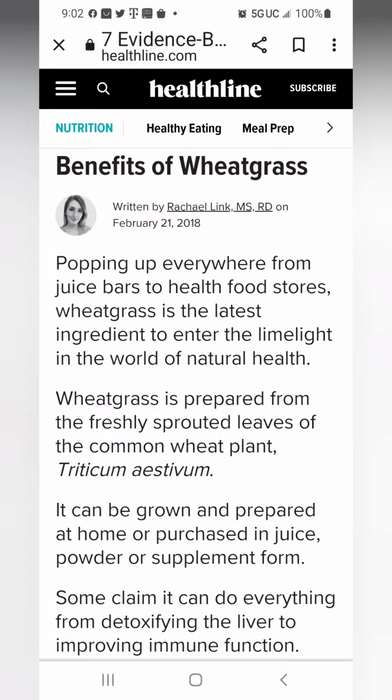The oxygen-free amber glass bottles that they have it in ensures the freshness of the product. So it's really good to have. It's harvested at the peak of nutrition and is so nutrient dense that one rounded teaspoon is equal to a large serving of a deep green leaf vegetable. Wow. Interesting, folks, right? Interesting.